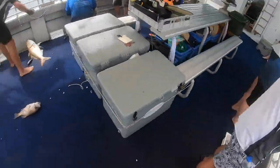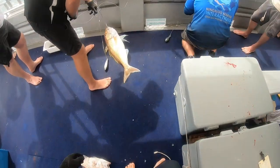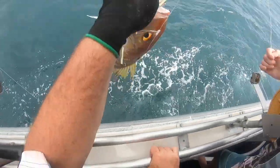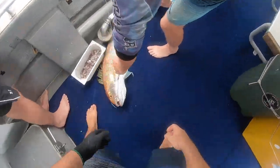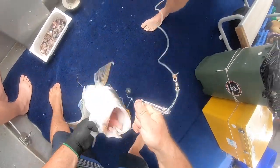Yeah, still dropping the up. Oh, nice goldie actually, isn't it? That's a proper one. You're right behind you. Beautiful. Another proper one. Nice fish, mate.